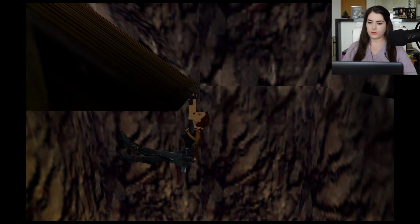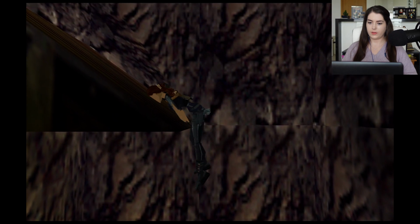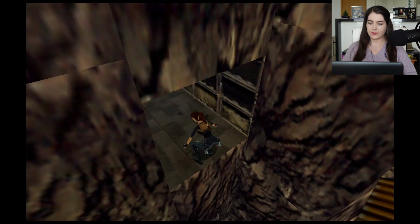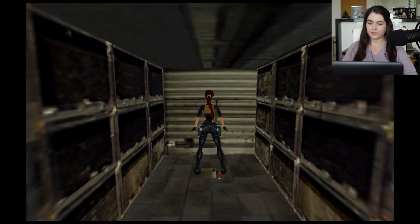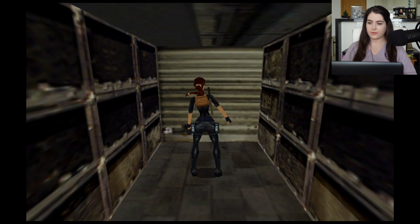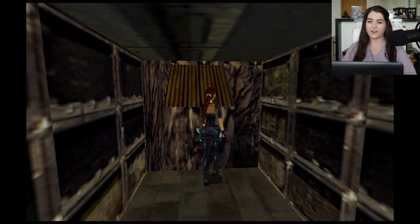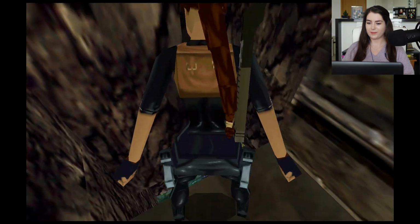Okay. Ooh. Grab that so we don't miss this pickup. Cool. Just another way they try to make London more difficult than it needs to be.